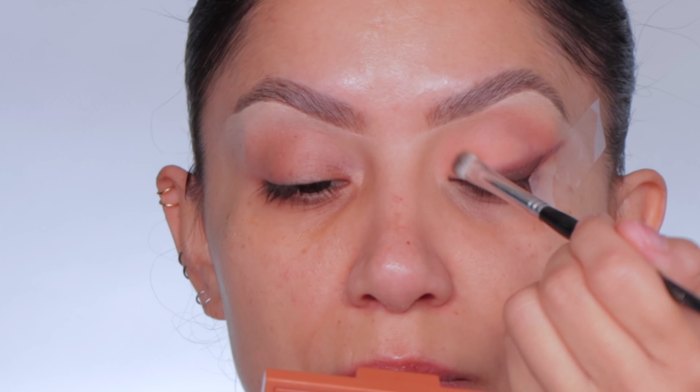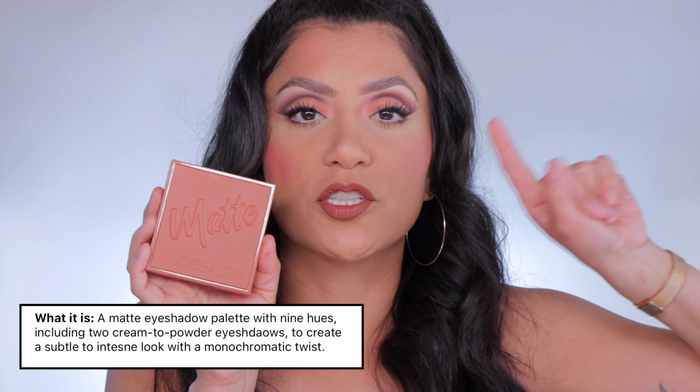Guys, oh my gosh, this is the final look using Huda Beauty's Warms Matte Obsessions palette. Again, it looks like this. Oh my god. So first of all, this thing retails for $32, I believe, and it comes in two shades. There's a cool version and a warm version. I got the warm because I just love warm shades.